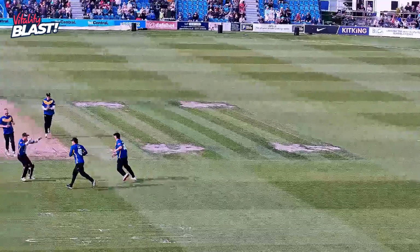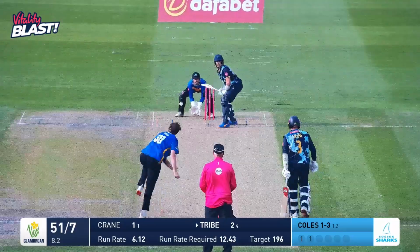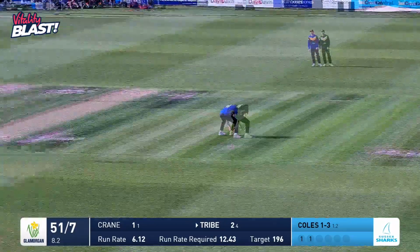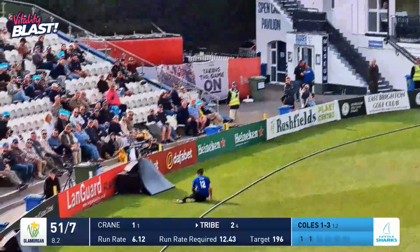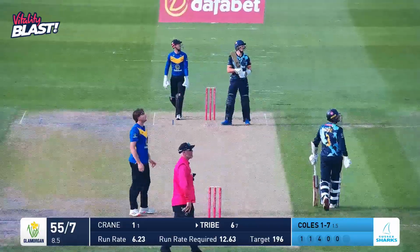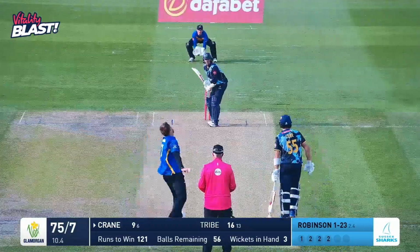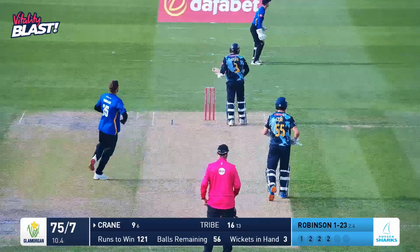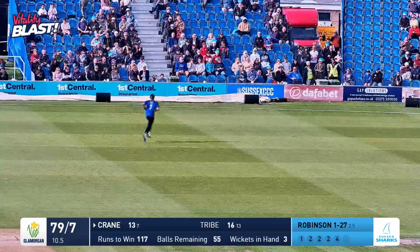Well, it is all going Sussex's way. Racing up to Coles. Coles left-armer, cut away, gave himself room, and he's beaten the infield. Now is that going to go out to the boundary for 4? It is. Now as Coles comes in and bowls, and this one is swung high and long and 6 into the stand. Robinson comes in and bowls short, pulled away, and that's going to go down towards the fine leg boundary for 4.